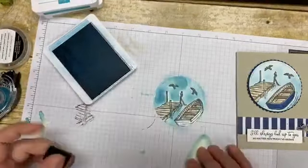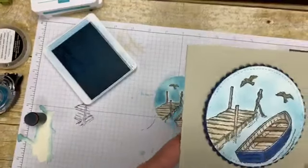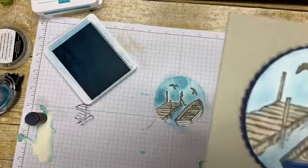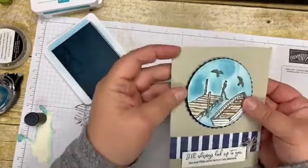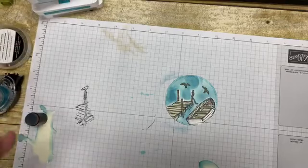But it works perfectly. It's called the masking technique. So you guys can kind of see that this one's a little bit better because I didn't have that dark of a blue on there. But it's still gonna look pretty. We're still gonna finish the card off. But yeah, so that's kind of what I do for the masking technique.